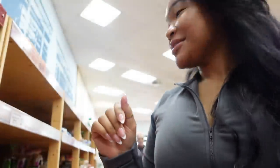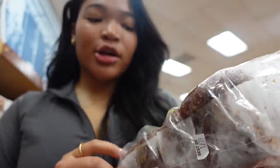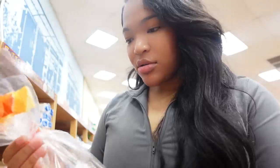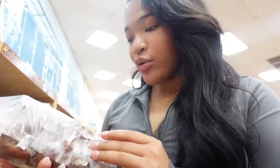Excuse me, I'm sorry. English muffins, a little avocado, a little egg, a little salt and pepper. Y'all, why would these low-key make a fire on shelves? This is hand-twisted cinnamon sugar bread. This would be like Sunday vibes. When does this expire? This is gonna go moldy immediately.